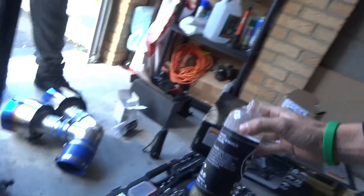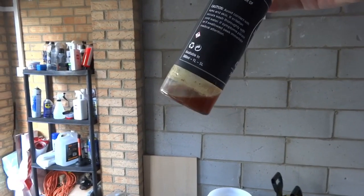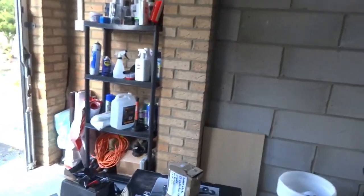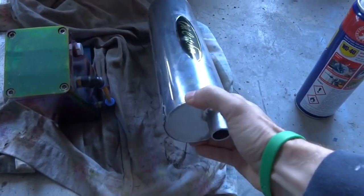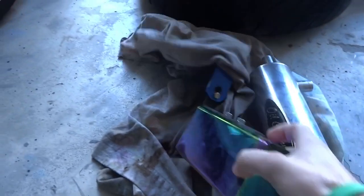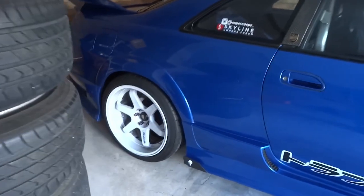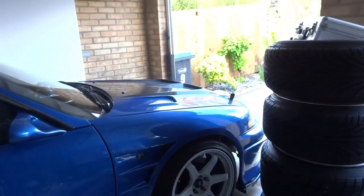Yeah, that is some of the gunk that came out of the oil catch tank. I'm led to believe it's quite normal, so hopefully we've got nothing to worry about. Two oil catch tanks. I've cleaned this one out, there was hardly anything in that one, and that one is just drying out. I've left them out there for the last couple of days. Other job, like I've mentioned, I need to raise the rear suspension a little bit more because I am rubbing. And clean the engine bay.